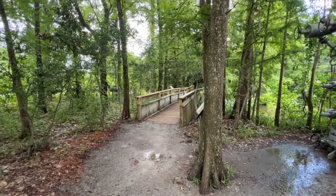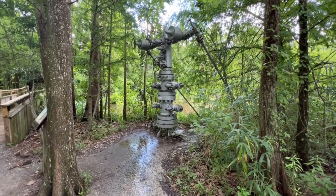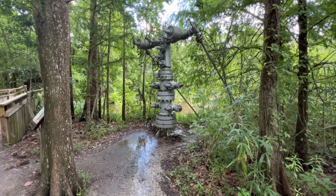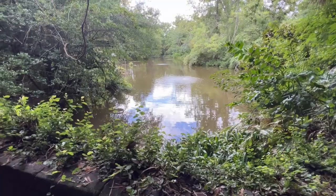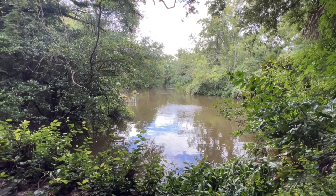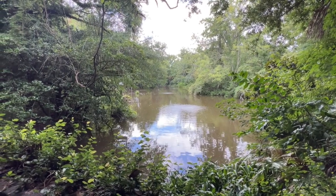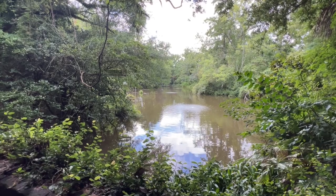All right, I'm gonna show you a Louisiana Christmas tree. Right there. That is equipment you would find out in the oil fields and the swamps. Here's one of the prettier views in the Audubon Park. Great place to get your pictures, man.